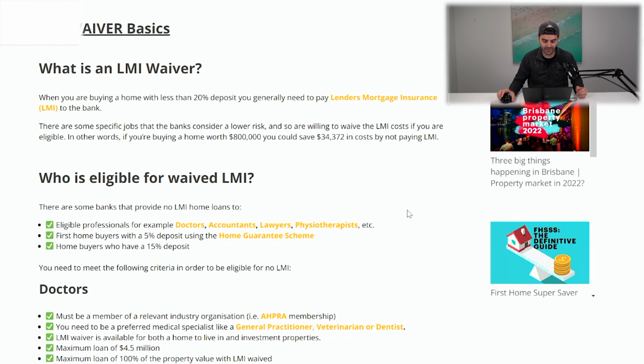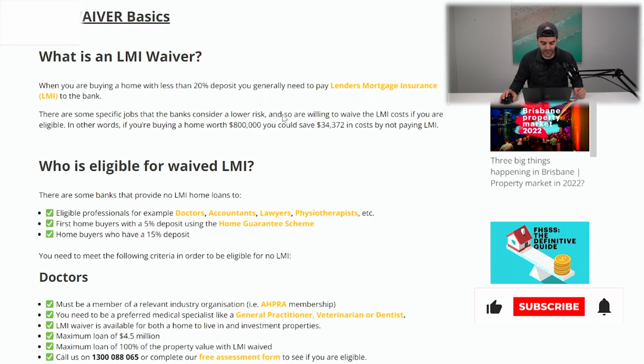As we can see in this example, if you're purchasing an $800,000 property, the insurance could cost you up to $34,000 if you have a minimum deposit. That $34,372 to be precise gets added on top of your loan. So you're actually paying mortgage repayments on that, plus interest is getting calculated. It's an insurance that everyone hates to pay. We hate it as well. So let's look at ways you can get it waived.